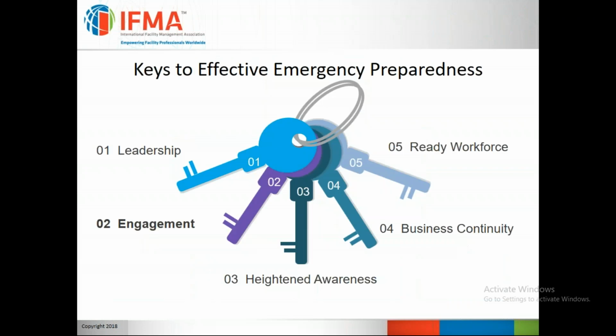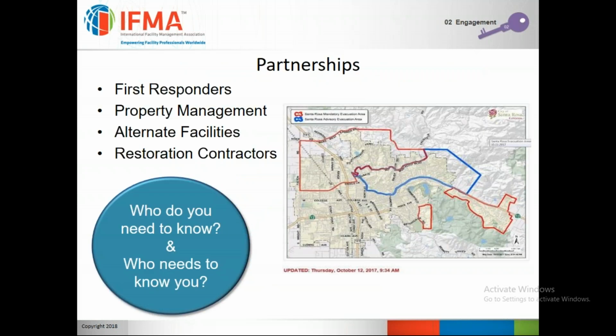All right, so the next key to emergency preparedness is engagement. And we're not really talking about employee engagement here. We're actually talking about others outside of your organization. We'll talk about within the organization when we touch upon the ready workforce and key number 5, and we're going to go through some key numbers. But when we're talking about engagement, we want to make sure that we've established some partnerships with some outside organization folks.